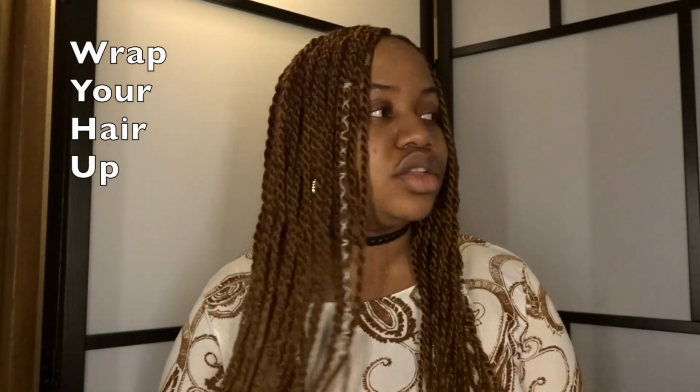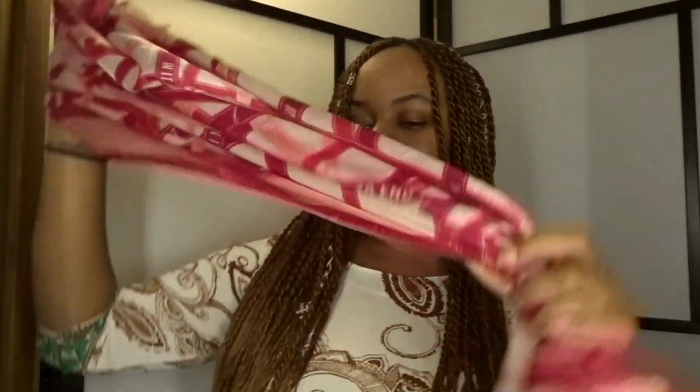The next thing you need to make sure you do is wrap your hair at night. Don't be getting no new fresh style and want to go to sleep and not cover your hair up. And nobody got time for that. You're gonna wake up, you're gonna have strands hanging out of your twists or braids or whatever. It's gonna be all rough. It's not gonna be cool. So what I like to use is my satin scarf. Yes, it is pink. I'm not the pink kind of girl, but hey, it does the trick. It's nice and big. So it covers my whole head, and it also covers my braids, well, my twists.